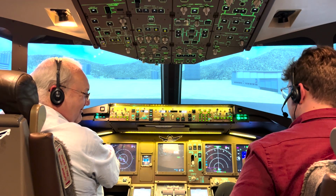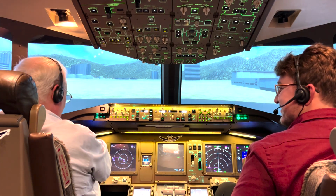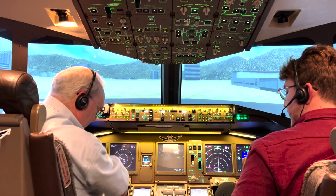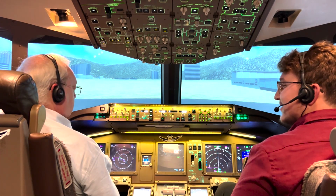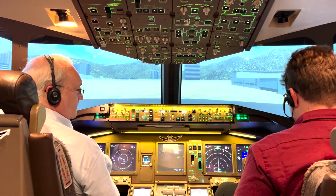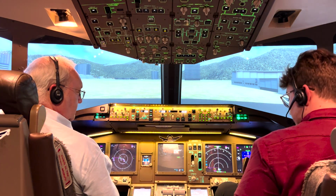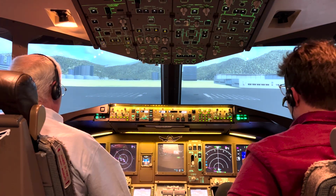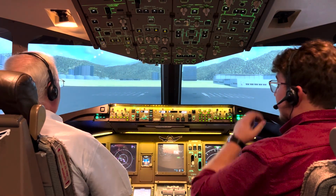Ground, go ahead. Requesting pushback. Set parking brake. Parking brake is set. They're connecting the tow now. And now we're moving across. Okay, steering pin inserted. Go ahead and release the brakes. Brakes released. Push back. So we're gonna wait for them to give us clearance to start our engines.